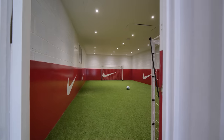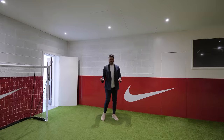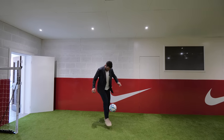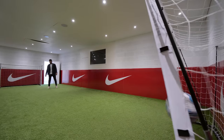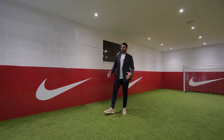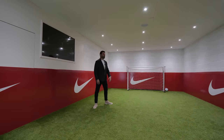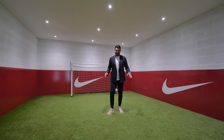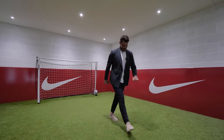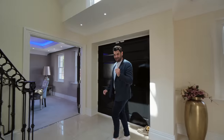And when have you ever seen anything like this inside a property? I've still got it, which is great. But can you imagine playing football in here with your kids, your wife, your husband? You've got surround sound in here, TV on the wall. This is my favorite feature in any home to date. Now you've seen the ground floor, let me take you to the first and the second floor.